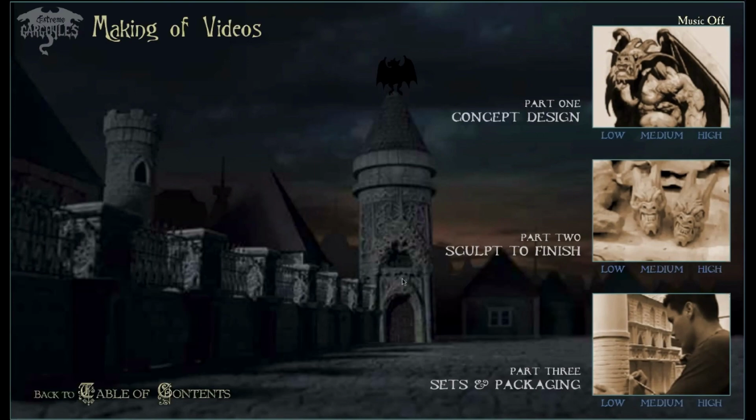And this is one of the cool background sets that the guys built for all the different elements. Each of these little videos has descriptions, so each character had a concept design video and then the sculpting. And then finally, we got a little recognition for the sets and the packaging. So we got interviewed for that. It was kind of fun. It was neat.